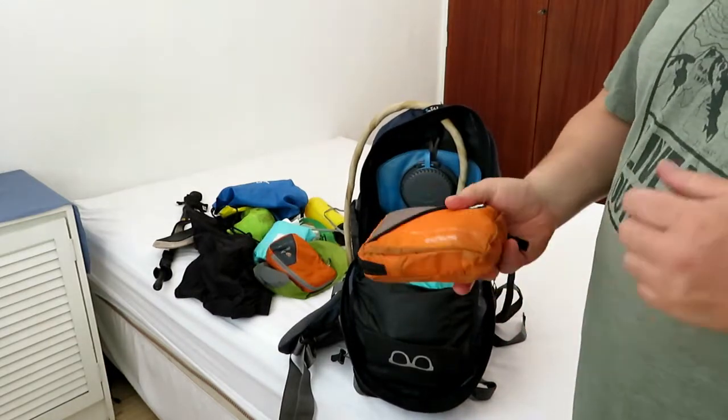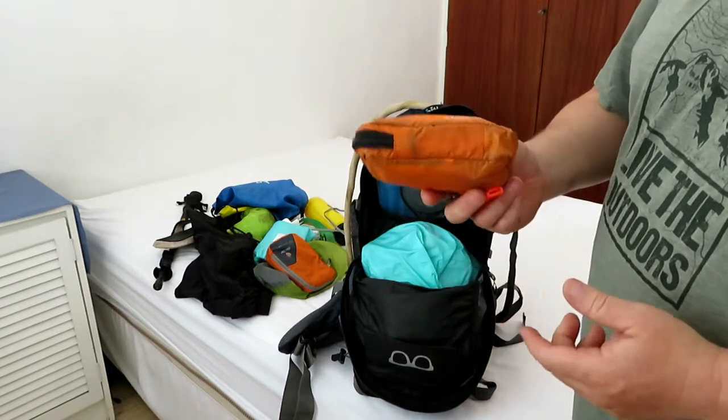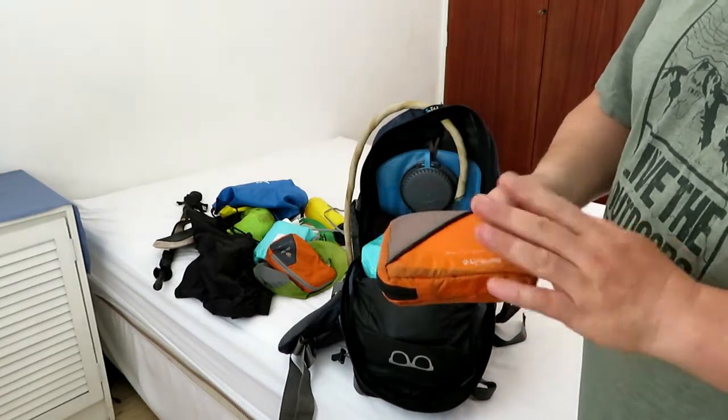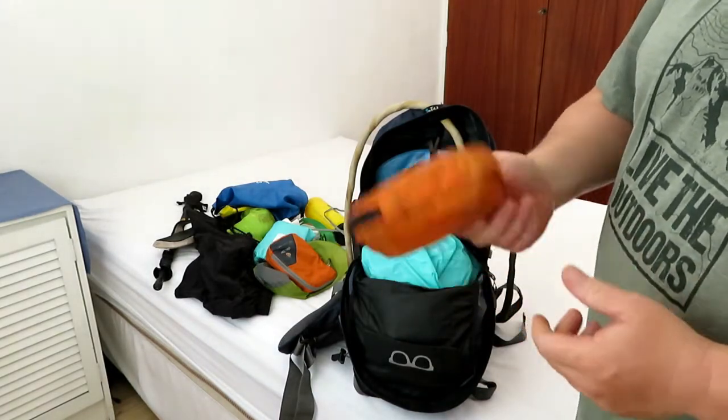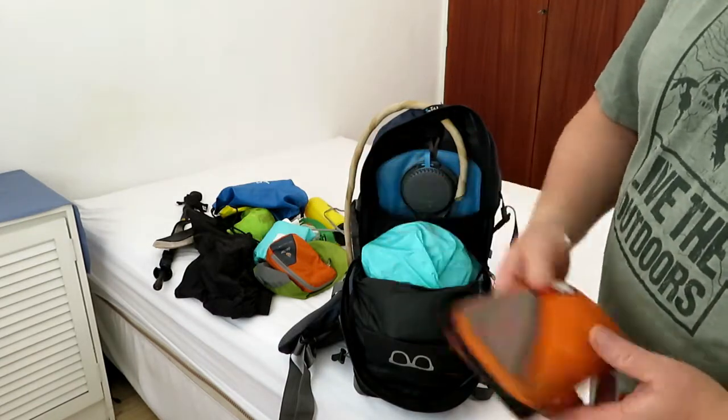I haven't reduced anything in here. It's a first aid bag. On the hike, I used some moleskin and a couple of things for my blisters, some medicated Vaseline, but definitely you need a first aid kit.